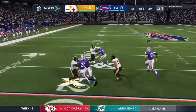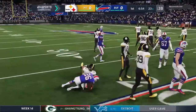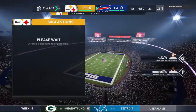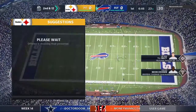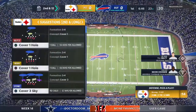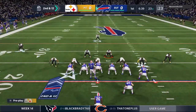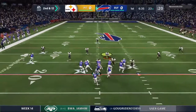Allen going to give this one to Singletary. He'll get about 3 as he's taken down at the 23. Singletary, the ball carrier. Obviously, they would have at least liked to have gotten back to the original line of scrimmage. Instead, now they're dealing with 2nd and long. I thought they would have passed it after the penalty. Probably wish they would have now. At the 23, it's 2nd and 12. That's right, baby. They don't need it.